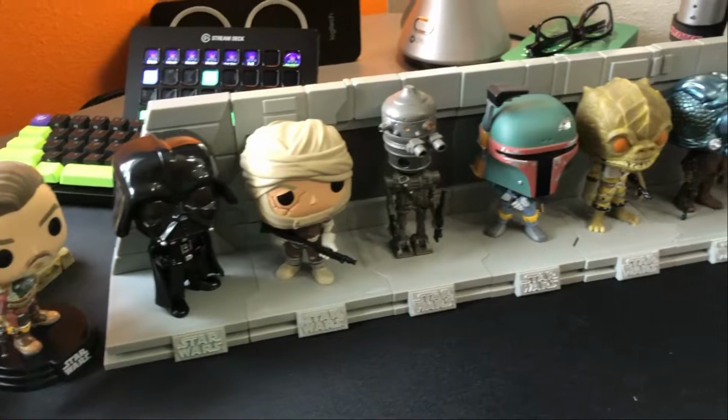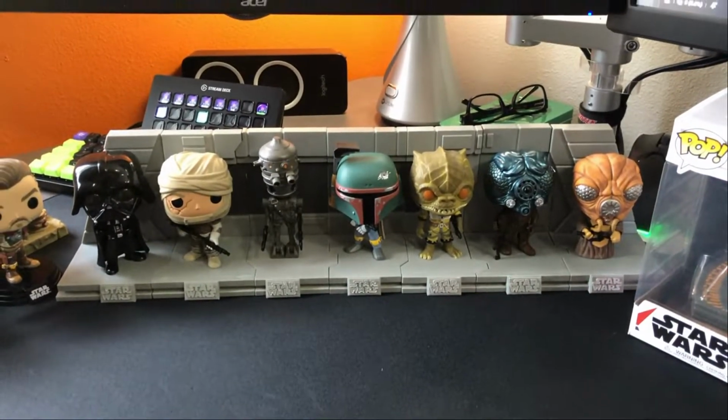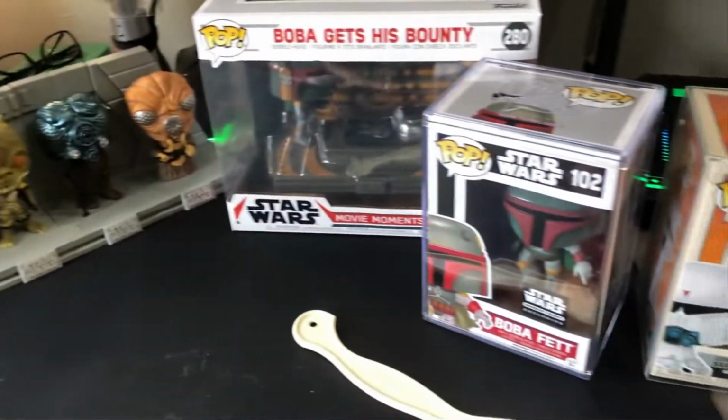And we finally got the Bounty collection all unboxed. Man, look how they line up. That is so freaking cool. On top of the baseball bat case, this is gonna look so good.